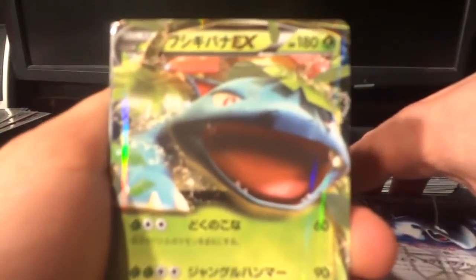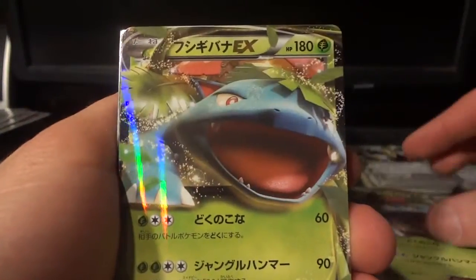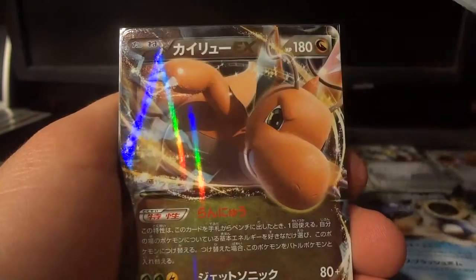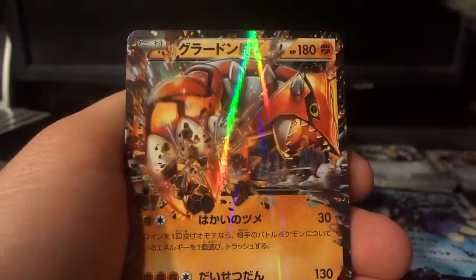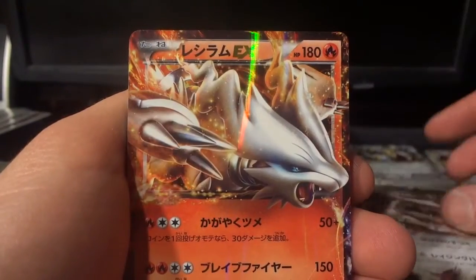Still more $5 near mint EXs to go. Has me pretty excited to be able to offer Venusaurs and Blastoises at $5, let me tell you. I'm able to get a good amount of them, so. Got some more recent stuff as well, which is pretty nice. Not a whole lot of it, but some.